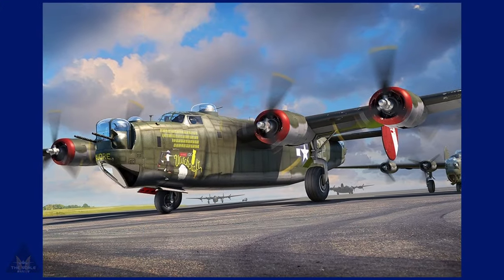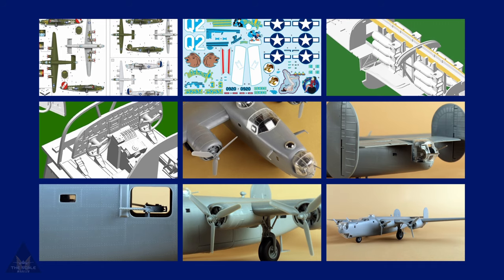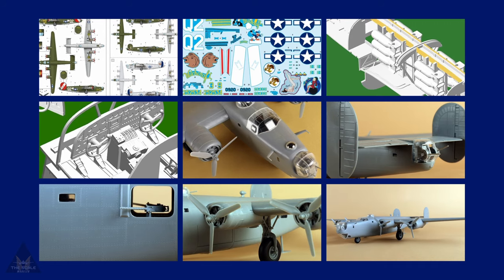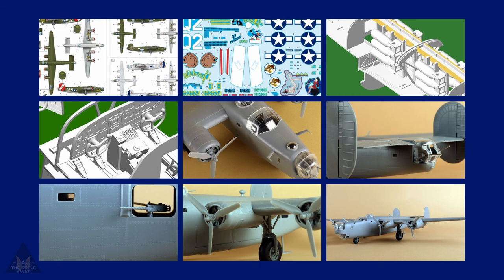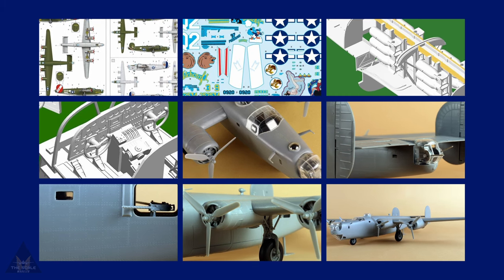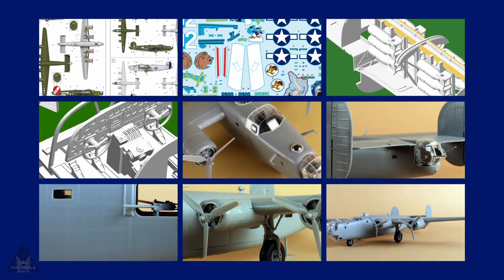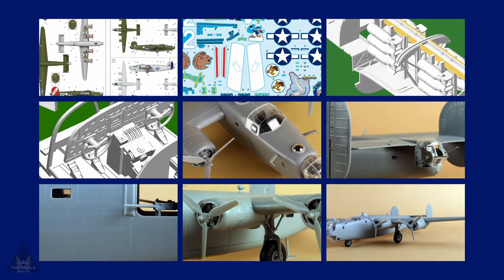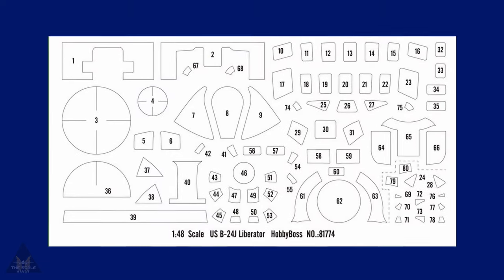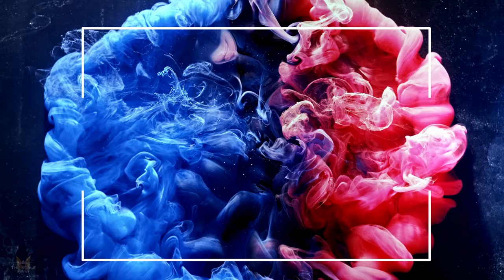Flying in at number 20 is HobbyBoss's new tooling of the B-24J Liberator in 1/48 scale. This kit comes with 502 parts and 21 sprues. Its overall length is 430 millimeters. The wingspan is 700 millimeters. Comes with PE parts, masks, and the decals for three different options.